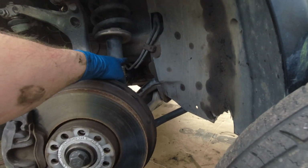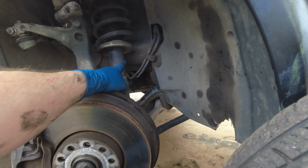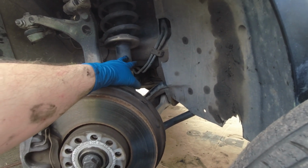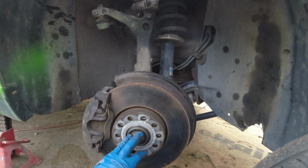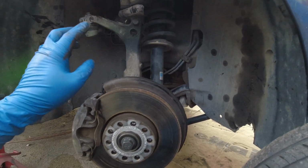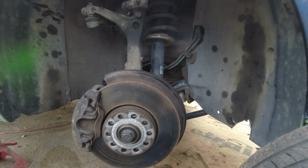But that's in. That's all tightened down. And I went through, tightened them all up, and then rotated it through, tightening them a second time to make sure they're good and snug. So that's all good. This is in. And now I just have to put the tire on, and the half shaft job is done.